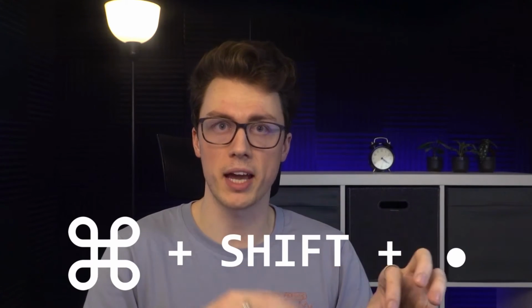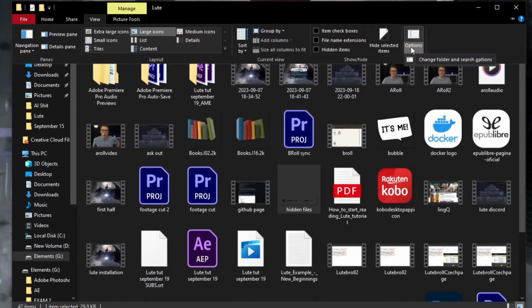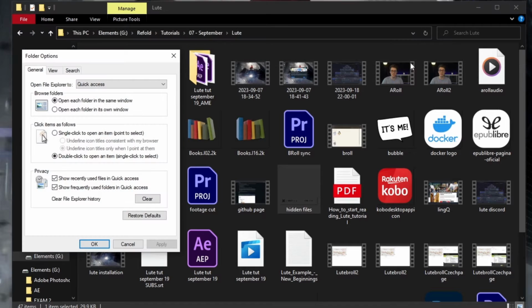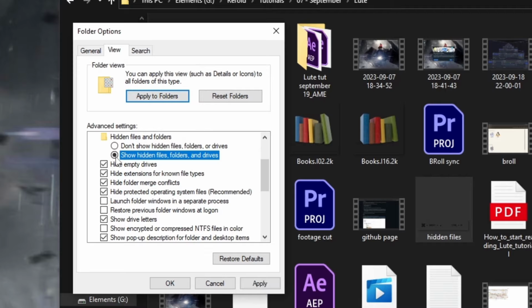On Mac, that's Command-Shift-period. On Linux, it's Control-H. And on Windows, it's a pain in the ass. Just kidding. Select View, Options, Change Folder and Search Options. Then, select the View tab and in Advanced Settings, select Show hidden files, folders, and drives, and then OK. Then you can see all the files.